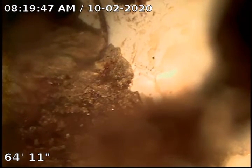Okay, as you can see, we're going to pull back. You can see right here at about 65 feet, we do have calcite buildup. You can see Dan broke up a good amount as we were going through. We are going to pause at this point. We do want to locate. We believe this turn is somewhere towards where the sump drain is, to where it turns to go towards the house.